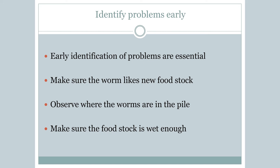So if you put worms in, and after a week or so, go and find where they are. If they're on the surface, there's an inkinga. There's a problem. They don't like what's down there, because they normally go down there. What's down there might be too much water, and it might be food that they don't like. So if they're on the surface all the time, there's a problem.